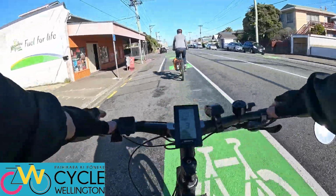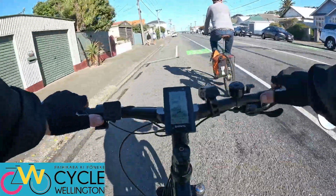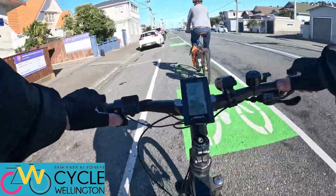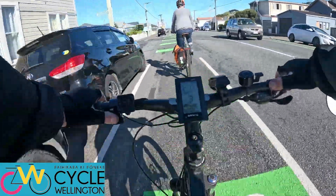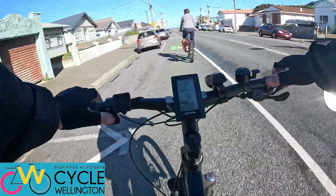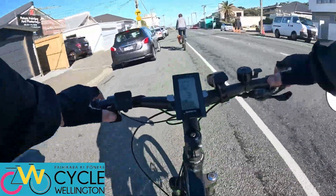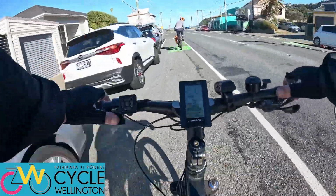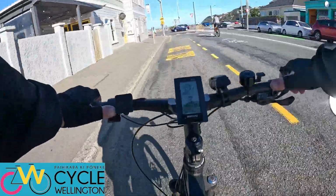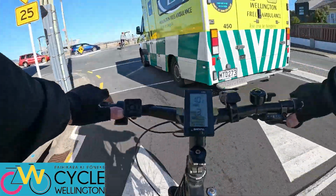Okay, so for this section, there's no protection, it's just paint only. Cycle Wellington would much prefer to extend the protected bike lane all the way down to the beach. I think the council could do better here. There's no real reason just to use paint on this section. Going around the roundabout, we need to take the lane. We really don't want to be overtaken in the middle of a roundabout.